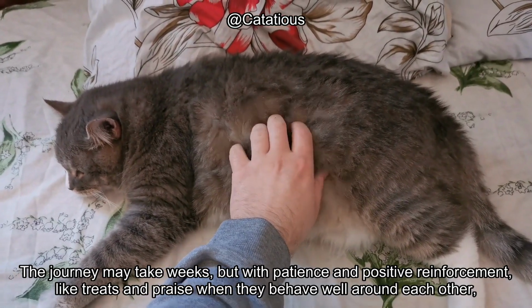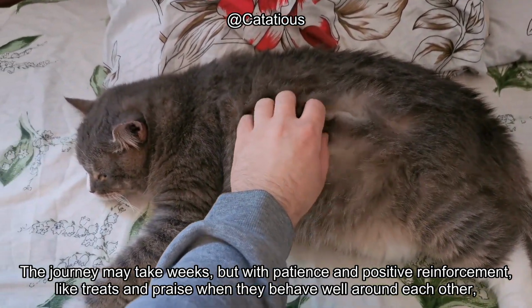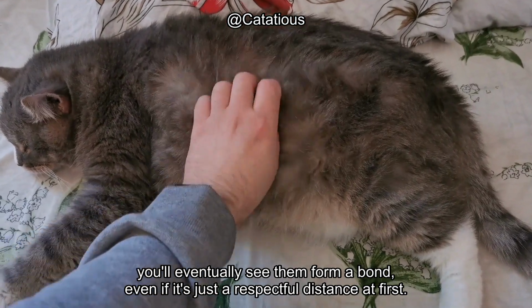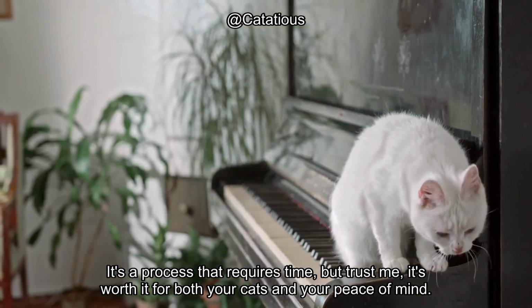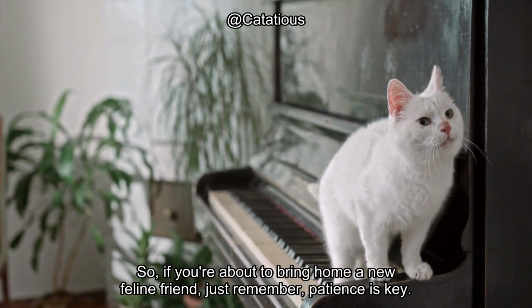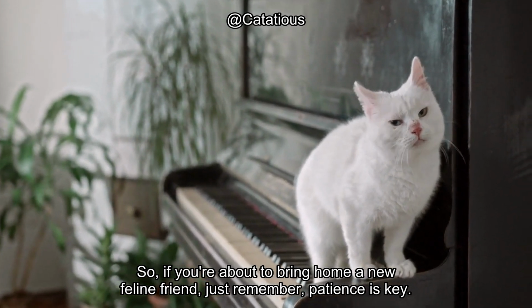The journey may take weeks, but with patience and positive reinforcement, like treats and praise when they behave well around each other, you'll eventually see them form a bond, even if it's just a respectful distance at first. It's a process that requires time, but trust me, it's worth it for both your cats and your peace of mind. So, if you're about to bring home a new feline friend, just remember, patience is key.